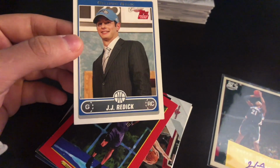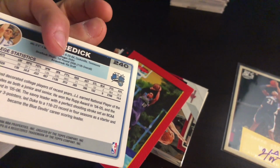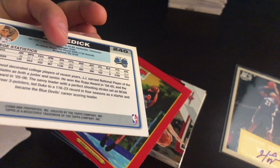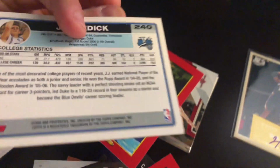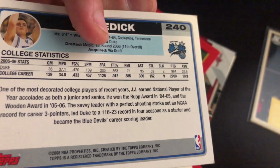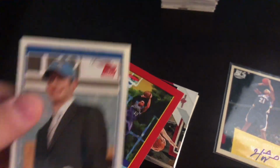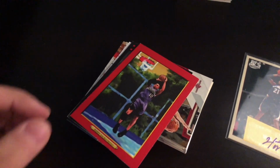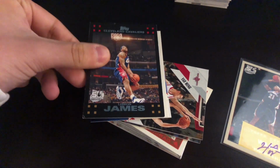You saw the earlier Redick rookie. I forgot, I didn't show the number, but it's 240. I believe the other one where he was shooting would also be numbered 240. Also look at his college stats, 26.8 a game. That's crazy. But yeah, it's weird. There's like two variations of the same rookie, but it's numbered the same. So I don't know.